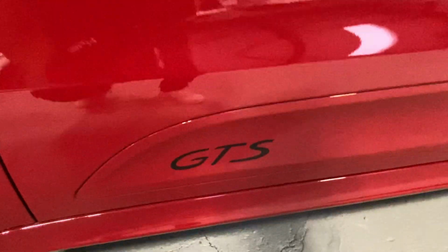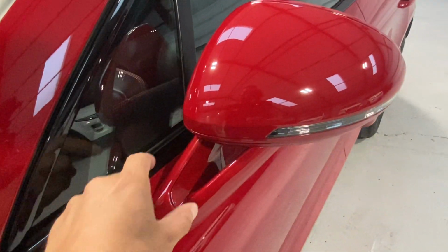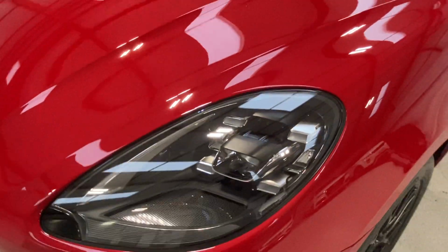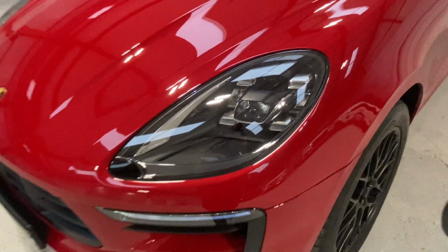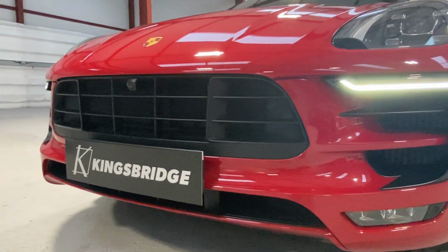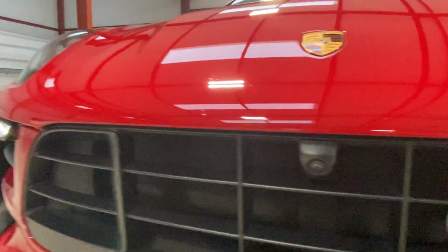Got the GTS logo there with the colour coded side blades. This has got the sport design wing mirrors as well, so you get all this colour coded as opposed to black as standard. It's got the adaptive LED headlights with Porsche Dynamic Lighting System, essential option to have. Looks fantastic with the daytime running lights, the gloss black. It's got the surround view cameras there, you can see the camera there.